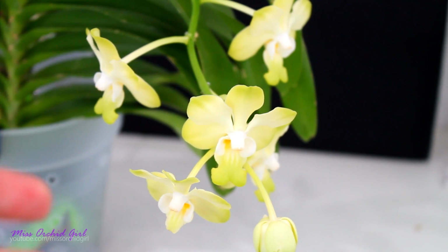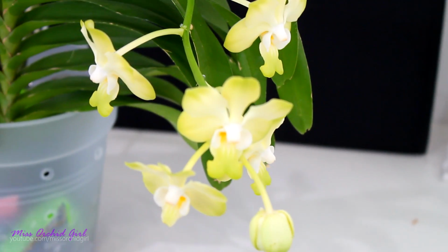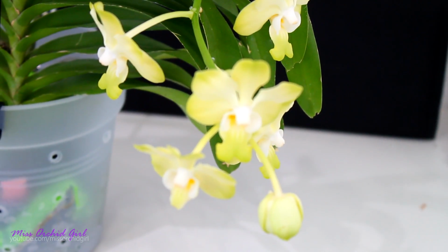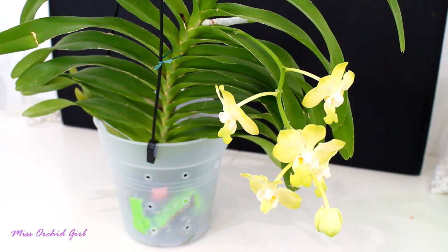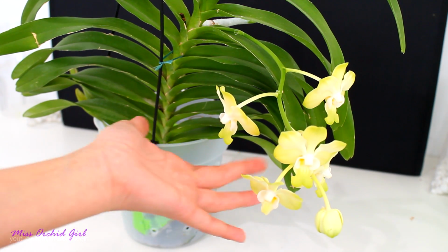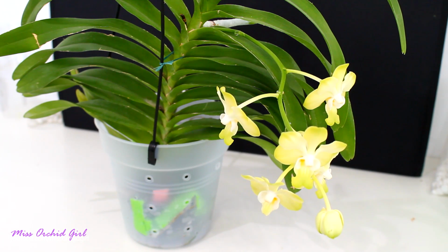This is a typical blooming display for this orchid, a pretty longish flower spike with, let's say, maybe 7, 8, 10 flowers. So as I was saying, care-wise, she's just like a typical Vanda orchid, and I'll link you down below to my tutorial and other additional information that I might have shared with you along the way.